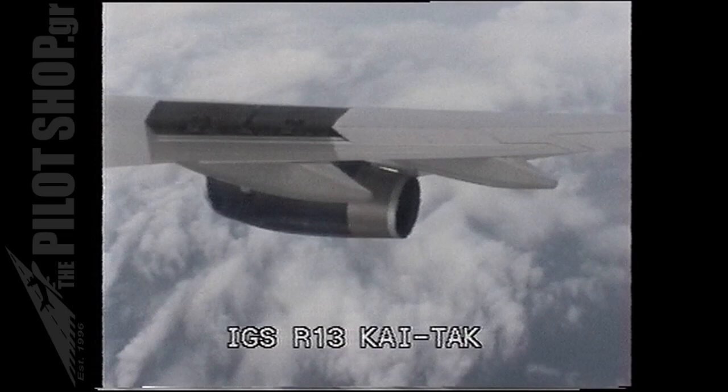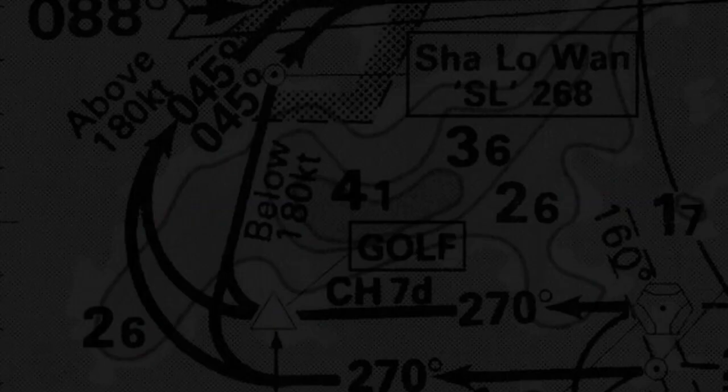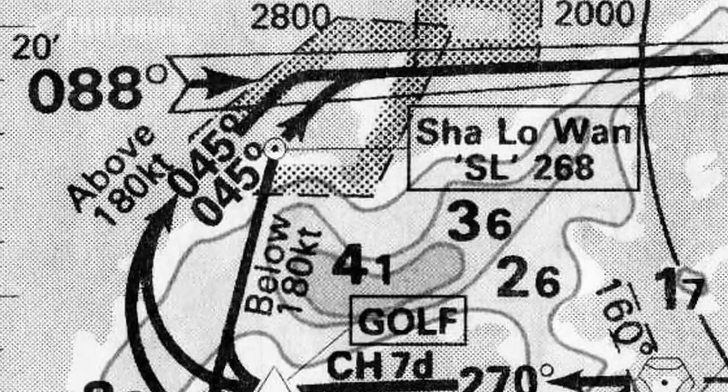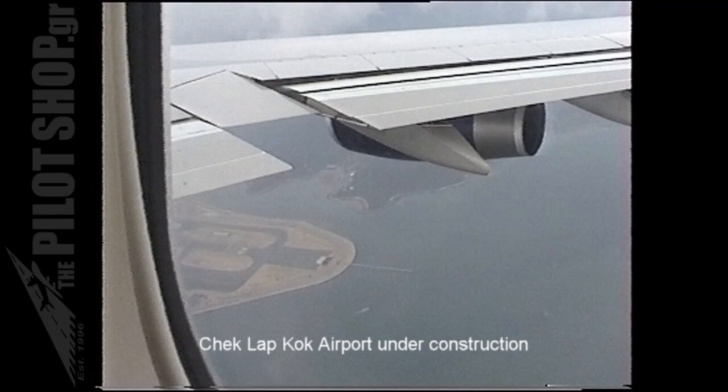Window seat view of a Boeing 747 on IGS approach. The airplanes were on heading 045, descending to 4,500 feet, till establishing on track 088 of Kilo Lima ILS. This is the right turn from heading 045 to establish track 088, Kilo Lima. After establishing track 088 of Kilo Lima, the pilots should complete the landing setup in full configuration.